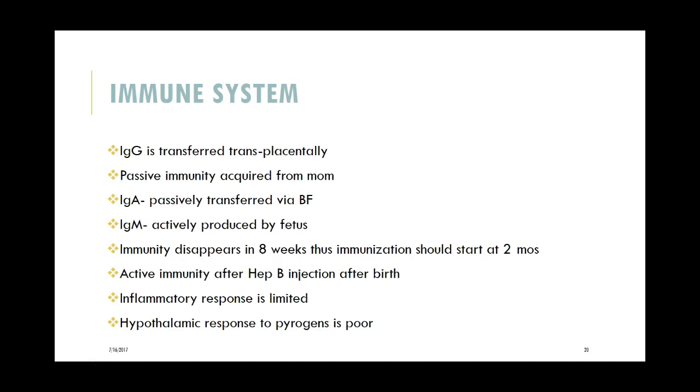IgG is transferred transplacentally. So this is your immunoglobulin, and it's transferred in the third trimester. So that's important to note, because if the baby does not make it to the third trimester, meaning the baby is preterm, then they're going to be more prone to infections. So less than 34 weeks, much more prone to infections, because they do not get that IgG third trimester transfer.